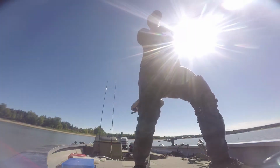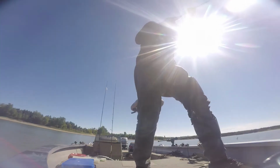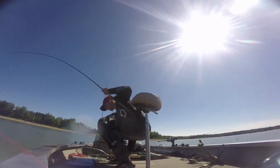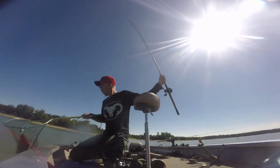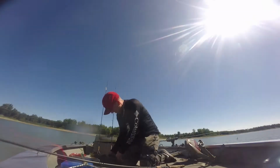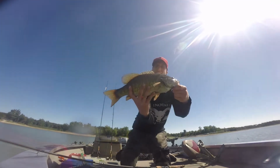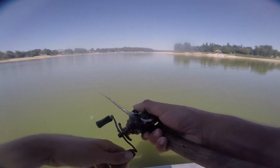So what I found is key right now, going into fall, late summer, is these fish, they like the deep water next to the shallow water, and they're sitting in the shallow water, which is crazy, because they were sitting really deep, 2 weeks ago. So they're pushing up a little bit shallower, and yeah, they're liking that bottom contact.